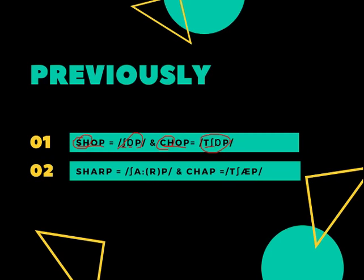The third word here is sharp. The simple erroneous sentence I've heard is "do chop chop," like when someone wants to say hurry up. The mistake here is that chap is being mistaken for sharp. Now, just the same as above, SH in the word is SH and CH in the word is CH. Let's pronounce the sounds individually.